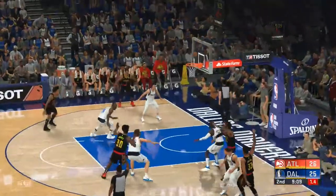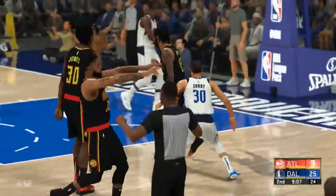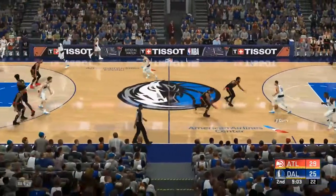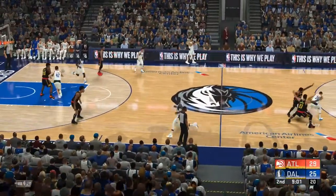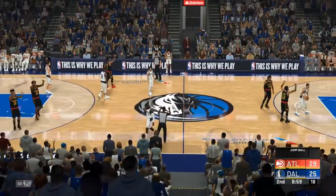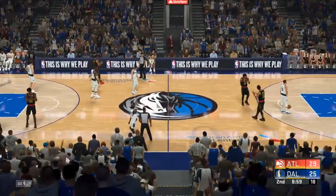There's Crabbe with the 3. Up and in. Off to an efficient start. 2 for 3 from the field. Allen Crabbe, so good at catching the defense off guard. You've got to be up on him at all times. They double-team Curry. And wrestling for it there, but no one has possession. We'll have a jump ball.